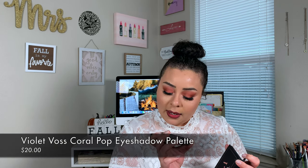So the next thing, the last two products that are part of my monthly bag, Ipsy picked out for me. The first thing they picked out for me was this Violet Voss eyeshadow palette. This is their 6-color eyeshadow pressed pigment palette. Now, this doesn't have a name on it or anything. It's just this color scheme, which I thought was perfect for fall and this time of year.